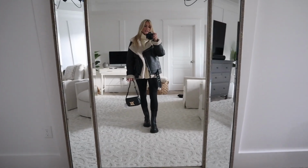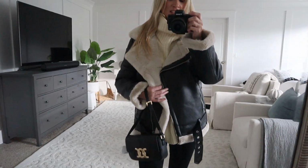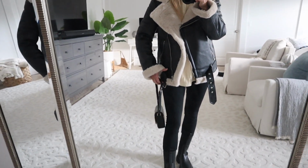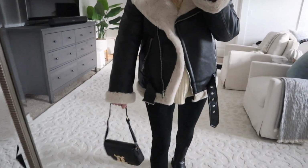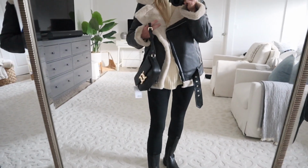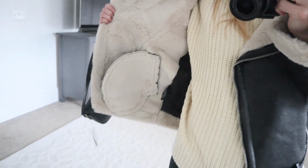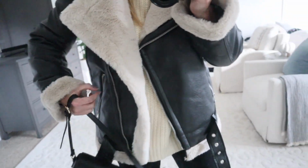Final item, and this could possibly be my favorite of everything I purchased, and it's this biker jacket. I love this. This has exceeded my expectations. It was more than I wanted to spend on this type of jacket, just because I'm not sure about how good the quality is and how it's gonna hold up. But this is going to be so warm on those cold, wintry days. It has like this fur lining that goes not the whole way through the coat, but mostly on the sides. And it does have pockets.